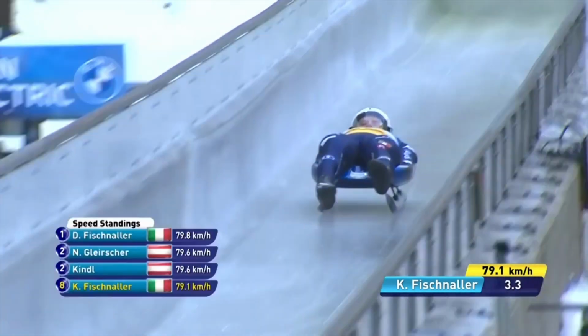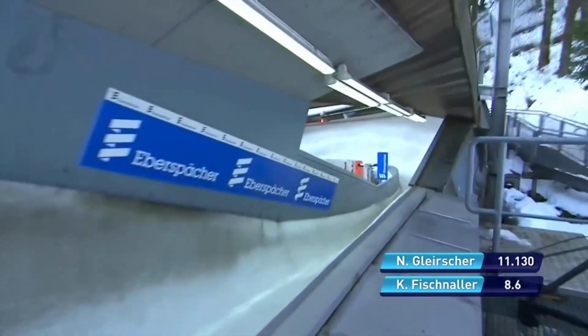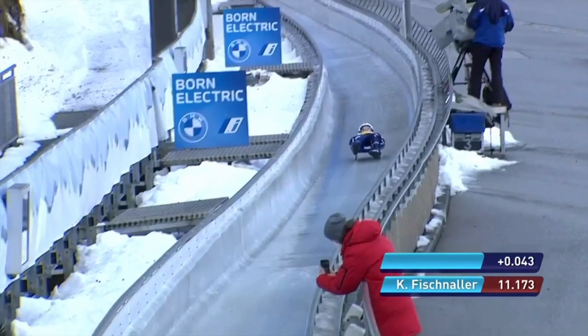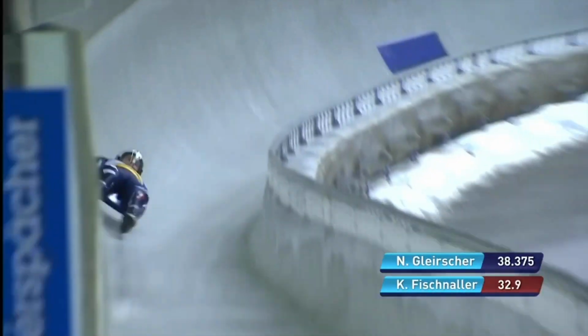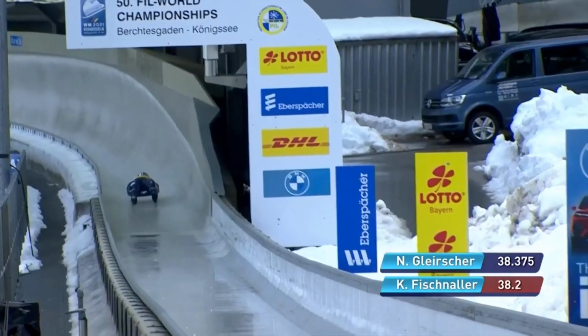Now Kevin Fischnaller, who absolutely cannot be taken lightly in this discipline. He ended up last week clinching a tie for the overall championship this season. He and Felix Loch ended up in an exact points tie for the sprint title. Wow, I hadn't seen that one. Amazing. Kevin is quietly a very great competitor, and he has these breakout races where he's on the podium. So I'm not surprised to see that he will make it into the sprint and be a challenge for the podium.